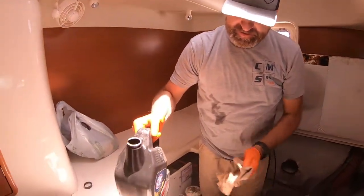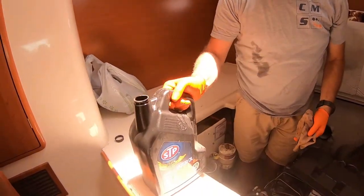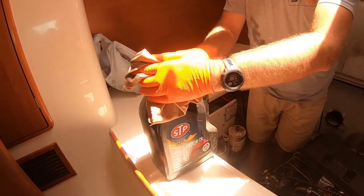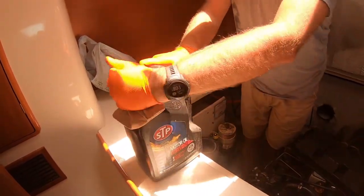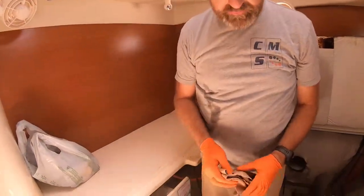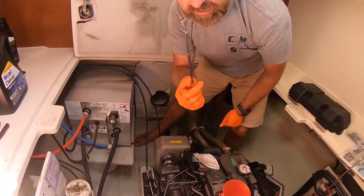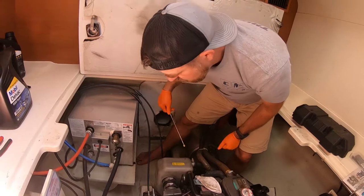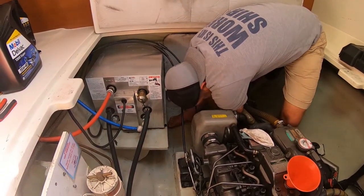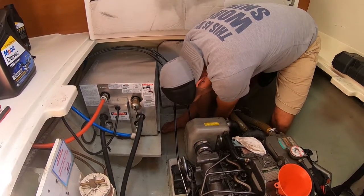So now we have about 2 gallons of oily bilge water. That one ready to go out? That's ready to go out. We can flip it together. And then I've got to mop up all this oil. I'm gonna see what I can find with my magnetic probe. Dropped a screw. Look what I found.